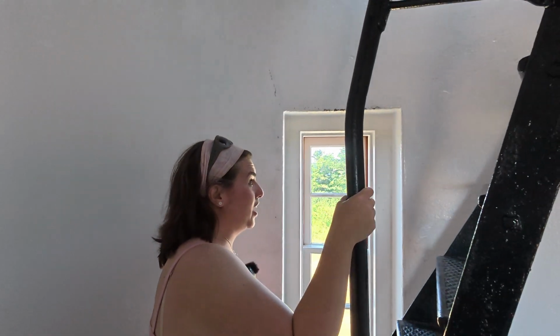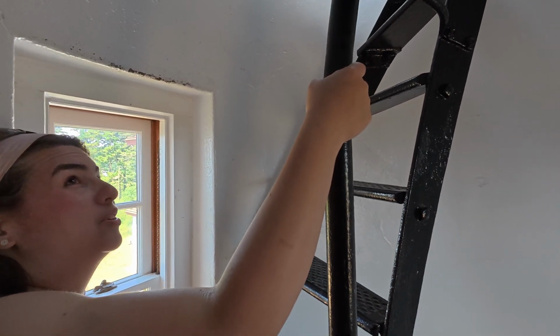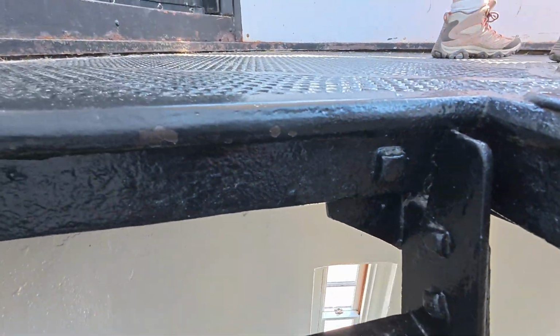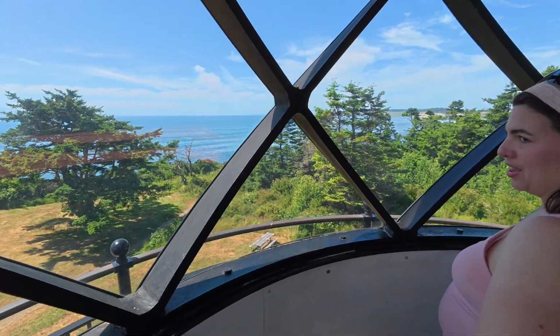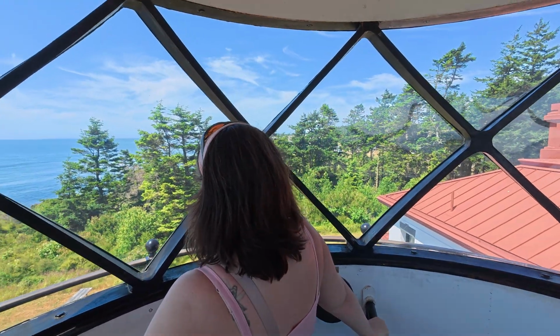Oh, we have to climb a ladder. Okay. You can do it. I don't really want to. Come on, you can do it. It's going to warm up here. Well, the lamp is long gone.